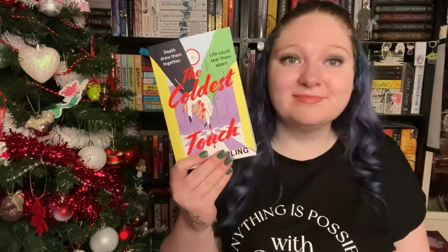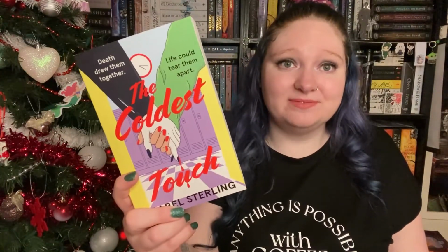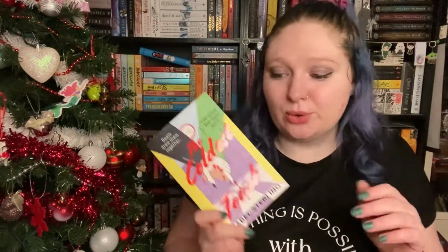However, the second book was The Coldest Touch by Isabel Sterling. Now, whilst I'm very excited for this book, it's one of my most anticipated of 2021, I hate the UK cover. This is literally just a different colourway to the standard UK cover, but I hate this cover. So you're going to see another one later.